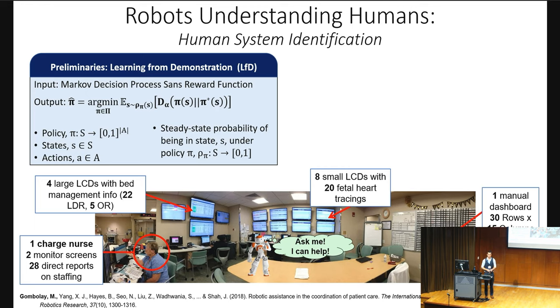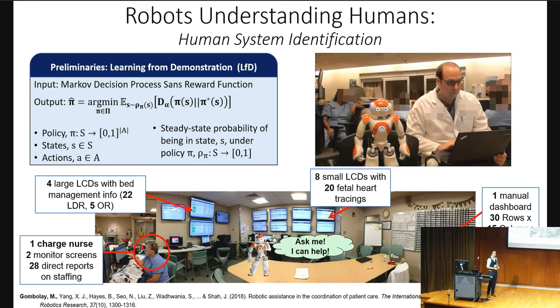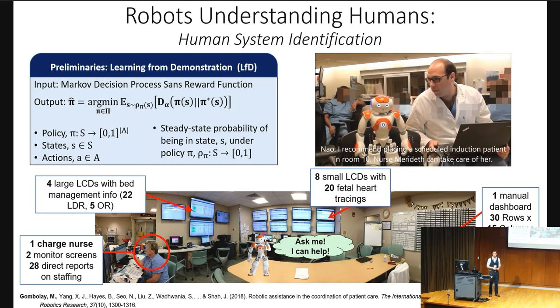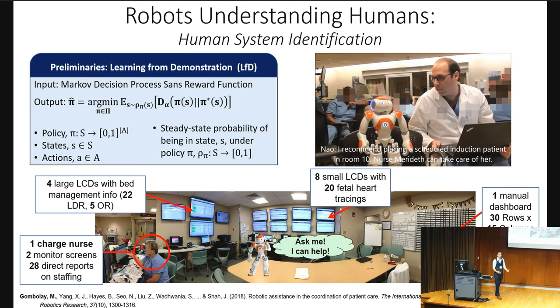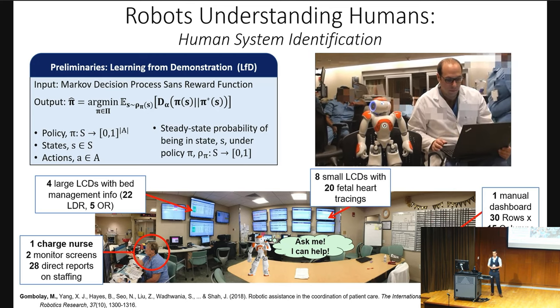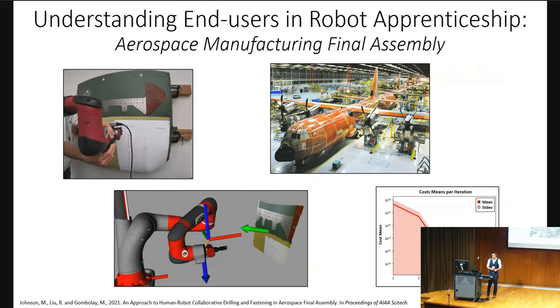There's a huge burnout problem. And so working with Julie Shaw and others such as Brad Hayes and Jesse Yang, who are now both professors, we developed this robot to be able to support them, to actually learn from expert charge nurses to be able to support all users in the labor and delivery floor. And I'd be more than happy to discuss some of our findings with you later.